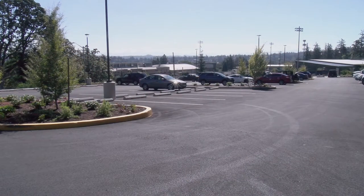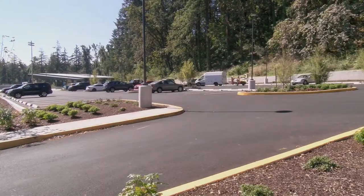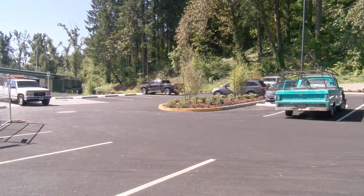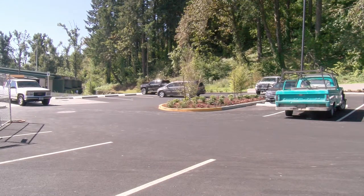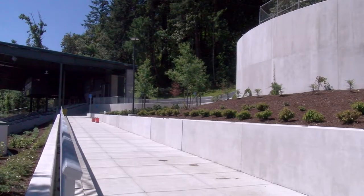Here you'll see the new parking lot with 98 stalls for student parking. The advantage of this new lot is not only added capacity, but also that this parking lot will have direct access to the athletic facilities in school without having to cross the street. The design team came up with a clever system of ramps, combining efficient routes with accessibility for all users.